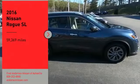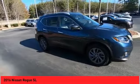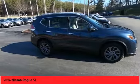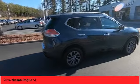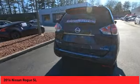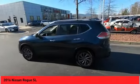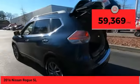Looking for the right vehicle? Check out the 2016 Rogue. The stylish Rogue gets 27 miles per gallon and still boasts nearly 58 cubic feet of cargo space. With a 5-star side impact safety rating and confident handling, the Rogue is more than you expect and everything you deserve. This vehicle has less than 60,000 miles.